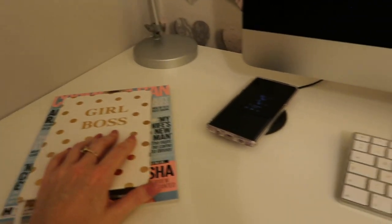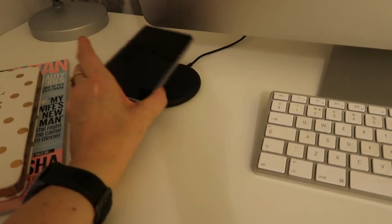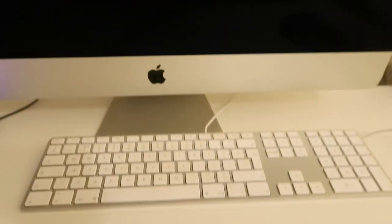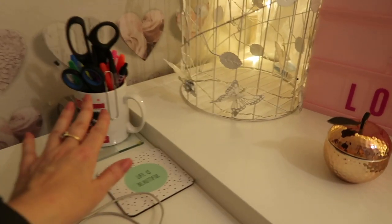So here, let me just sit down. We have Cosmo, a book to write stuff, a lamp, a charging station for my phone, and we've got my Mac here, and we've got pens and things.